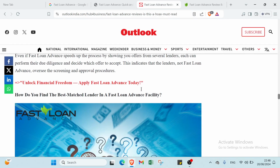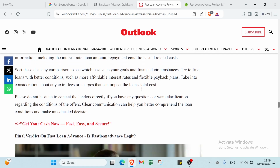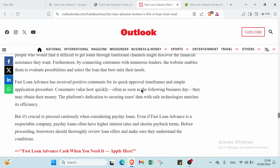So right now, I will give you some key benefits of a Fast Loan Advance. The first benefit we have here is quick access to funds. Fast Loan Advance provides rapid access to money, often within 24 hours, which is ideal for urgent financial needs or emergencies.